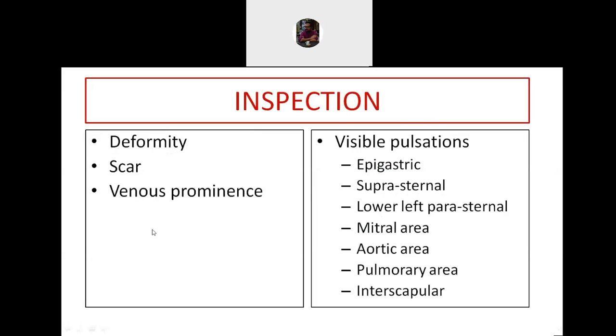The answer is no, because typically deformity occurs before ossification of the bones, and this typically indicates a pediatric age group disease. At an adult age, that is adolescence and late adulthood, we do not get chest deformity if there is a non-traumatic heart disease. So no, there will be no deformity. So chest will look normal. Scar totally depends on whether there was previous surgery.